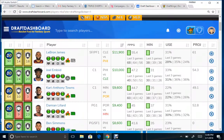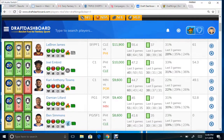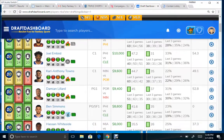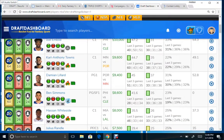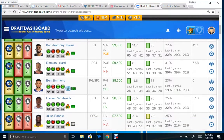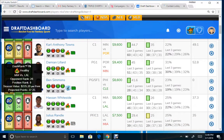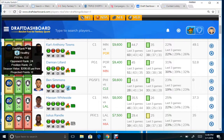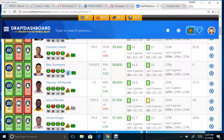So we've got James, top stud on the night. No one else really compares, but then you've got Embiid, stud. Karl-Anthony Towns, pretty good mid-range, higher mid-range, as well as Lillard, Simmons. If we're just picking and choosing here, we can look at those in the green, identifying good matchups; red, not good matchups; yellow, decent matchups. So that's what we've got going on here at the top.